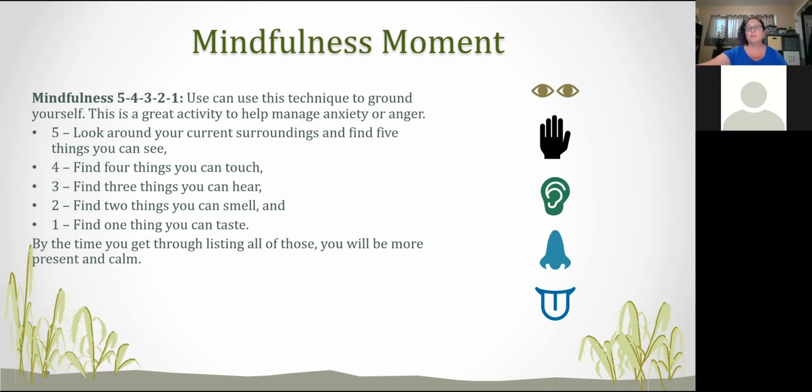So the next part of the activity is 4 things you can touch. And I think it's important that you actually demonstrate the touching. So like touching a tissue and feeling the paperiness to it, touching your mouse, touching your keyboard. If you're like me and you're cheating wearing flip-flops, you can slip off your shoes and feel the floor beneath you, but you just want to find 4 things you can touch.